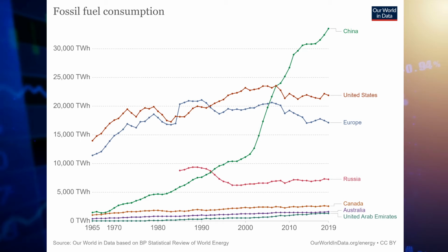Again, we have China with a huge increase in their fossil fuel consumption, while the rest of the world has lowered and tapered off their consumption of fossil fuels. Once again, though, this can be attributed to the amount of heavy industry and production that China is involved in. All of that production needs power, and they are currently getting that power from primarily oil and other fossil fuels.